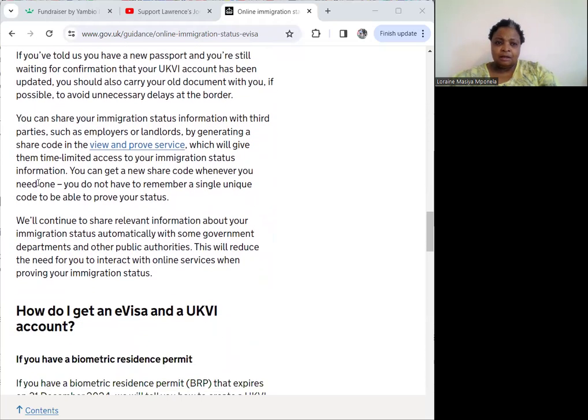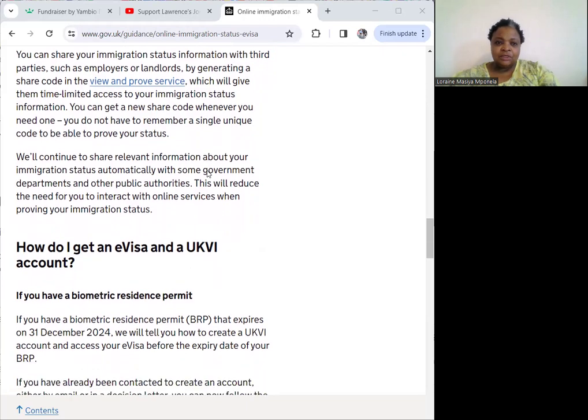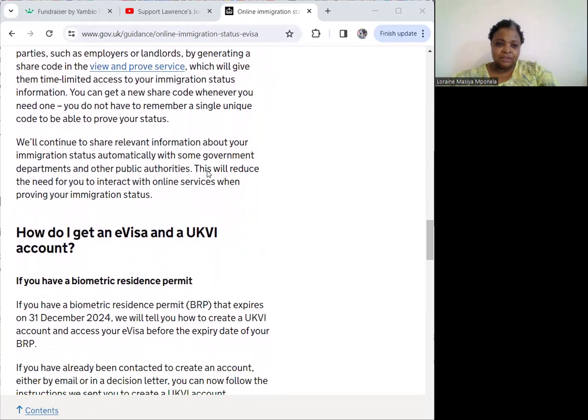You can share your immigration status information with third parties such as your employer or your landlord by generating a share code in the view and prove service, which will give them time-limited access to your immigration status information. You can get a new share code whenever you need one. You do not have to remember a single unique code to be able to prove your status.